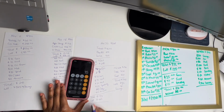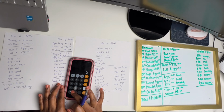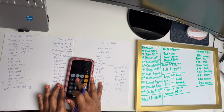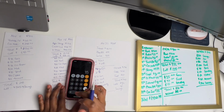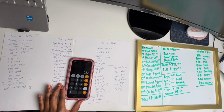Let's do account cushion. 15 plus 15 plus 20 plus 60 plus 18 is 128 in our account cushion. Now let's look at clothes, because we've been saving for clothes as well. So we have 15 from this paycheck, 15 from this paycheck, and 20 from this paycheck, and 50 from this paycheck. So we have a total of $100 to be able to spend for clothes in a month.